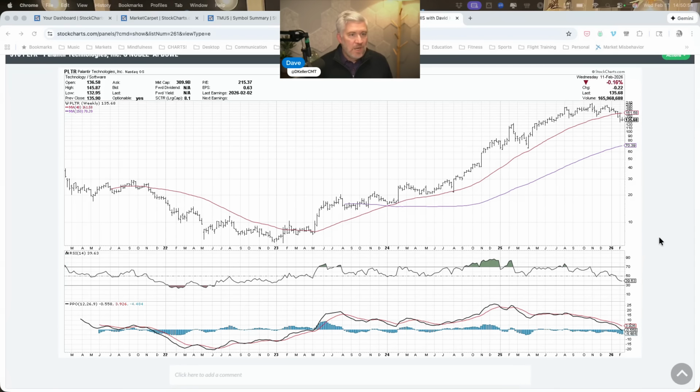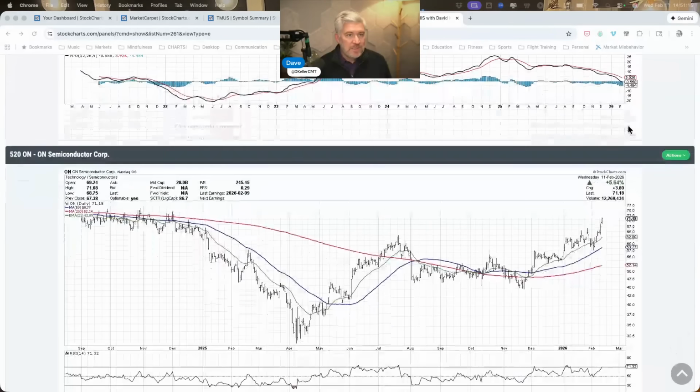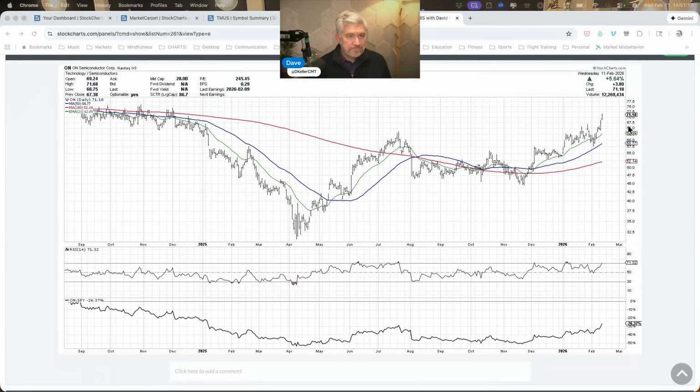Here's the chart of Palantir just to show the weekly trend, with strength in '23, '24 into really the fourth quarter of 2025, and that's been it. From there, it's really started to rotate down, and just in the last month, broken down through the 50-day, broken down through the 200-day moving average, and now continuing to deteriorate. Weekly chart not looking great here.